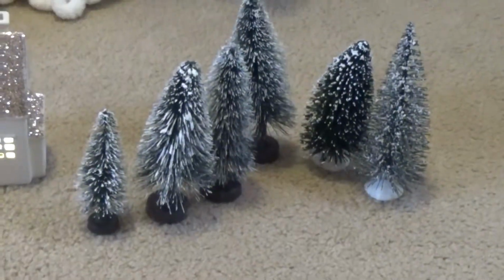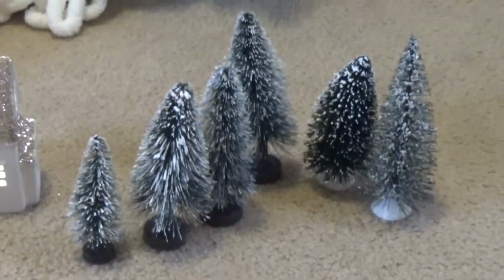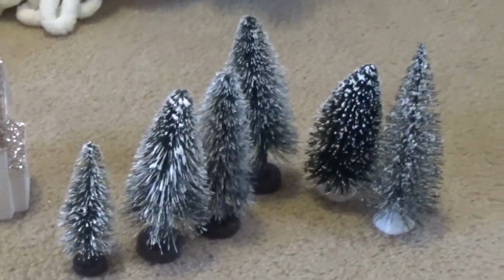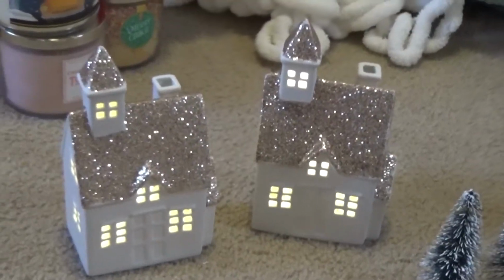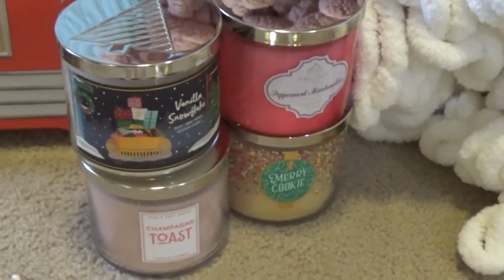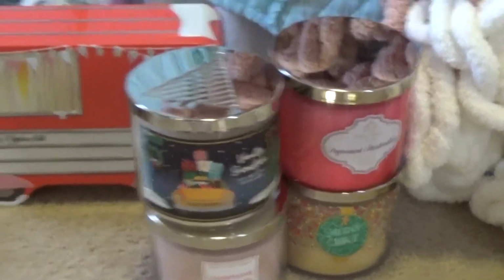Hey guys, I'll be showing you all the stuff I'll be using for my room to decorate for Christmas. These trees I got at Walmart. The tall ones were $1. The small one was 86 cents. I got these two lit houses from Meijer. I got all four of these candles from Bath & Body Works. Three of them were from last year, and the Merry Cookie I got this year.